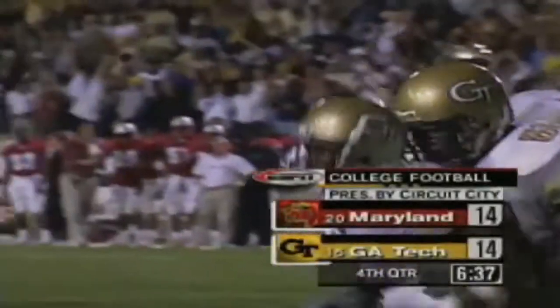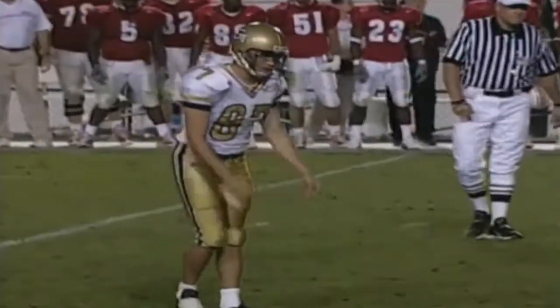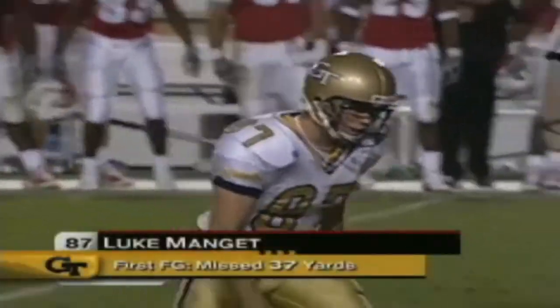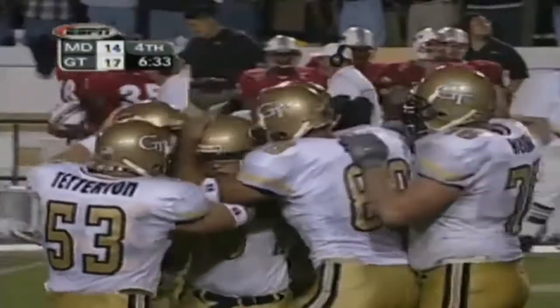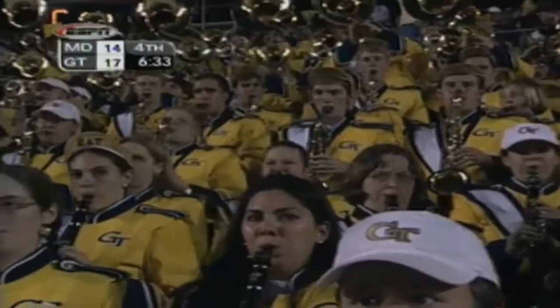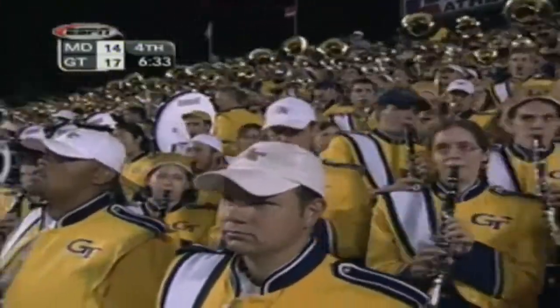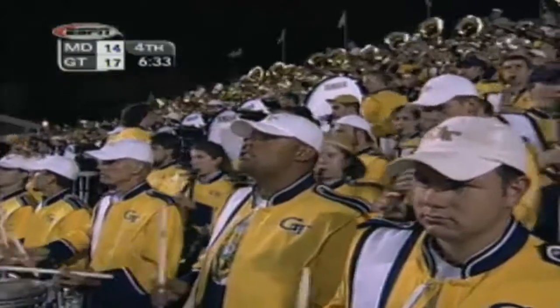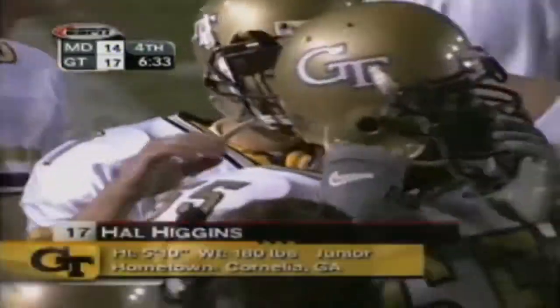Now Luke Manjay will come on to try a 40-yard field goal. Music aficionado plays guitar, violin, banjo, and the mandolin. With sweet music for Georgia Tech to put them ahead 17-14. Manjay, the field goal to put him on top, out of the hold of Hal Higgins. What a story this kid is.